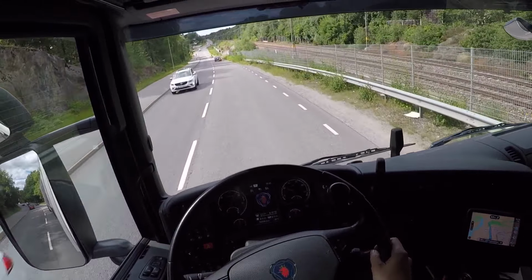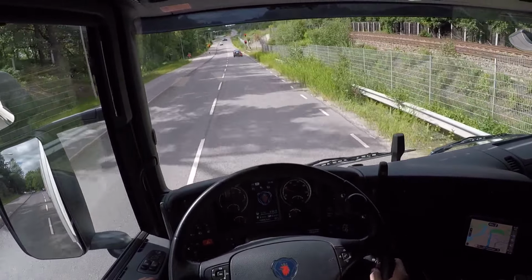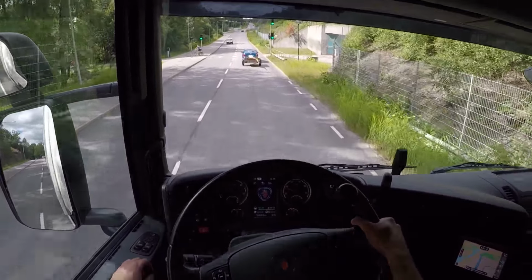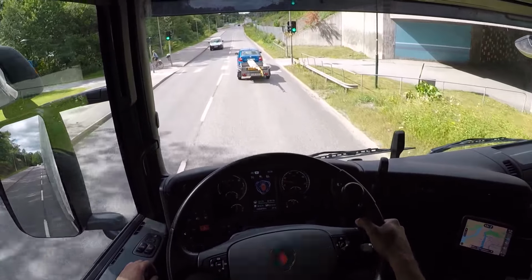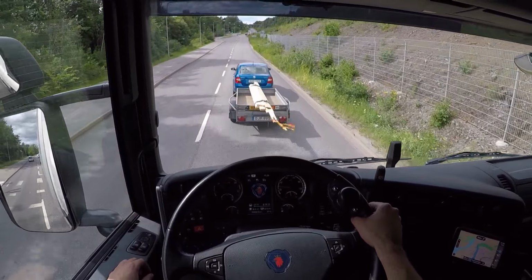Now this traffic light is pretty fast, so I'm not gonna push the regular brakes here. I know it's gonna turn green here, and there we go. I told you guys. Oh, but they got a slow car here, so I'm not gonna push the brakes. Should have kept it in the engine braking.